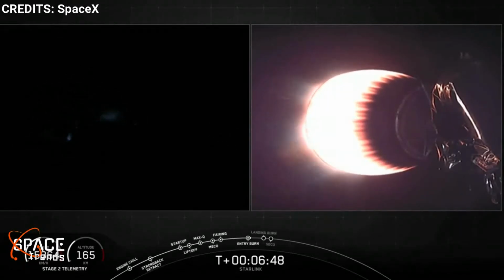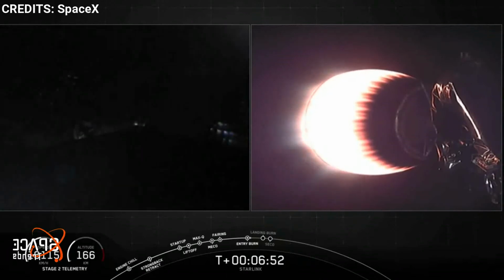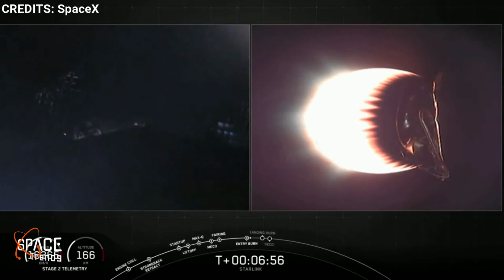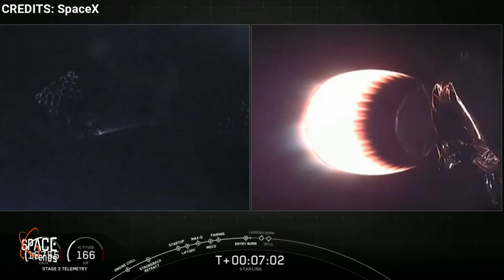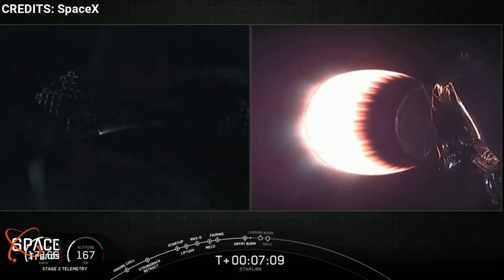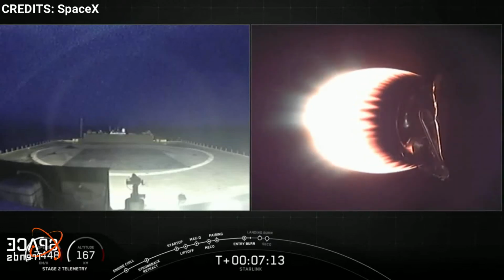We've had confirmation of successful Stage 1 entry burn, and we're about a minute away from our landing burn. The landing burn will start at T plus 8 minutes, and it is also about 20 seconds long. The landing burn should bring us to our drone ship, Of Course I Still Love You, in the Atlantic Ocean.